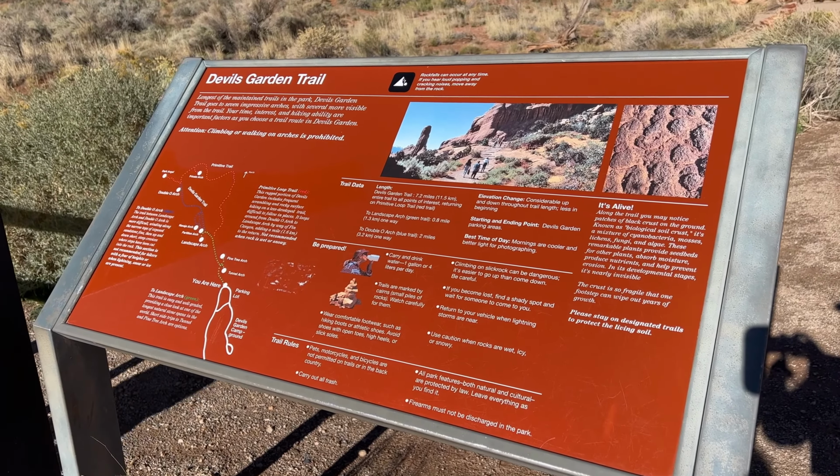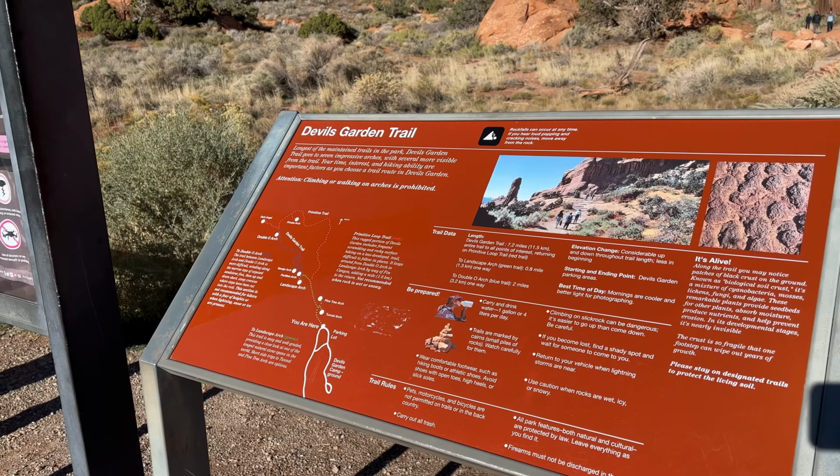Well, hey there, guys. We made it to Devil's Garden Trail. It's a 7.8-mile out and back, and there are eight named arches that we're going to be able to show you on this trail. Let's go.